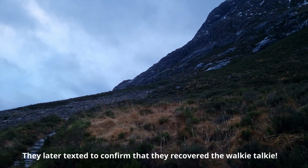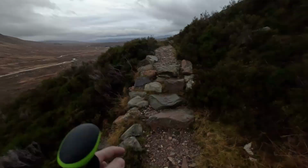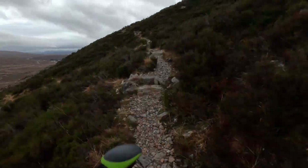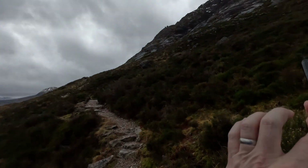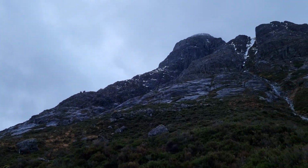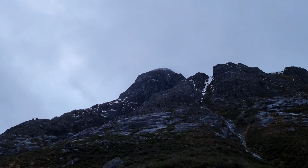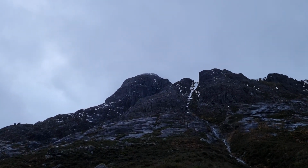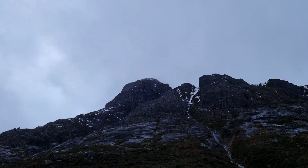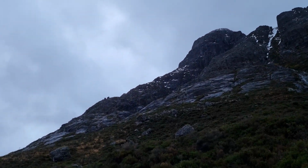Anyway, onwards and upwards. So I'm pretty sure that's North Buttress. I've only climbed that once. It's a brilliant climb, but it is a bit challenging. Some very steep sections, some tricky bits to climb up. But yeah, it gets amazing views. Curve Ridge is just to the left of that.